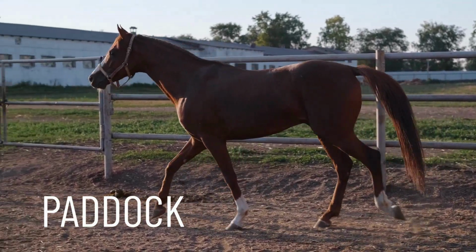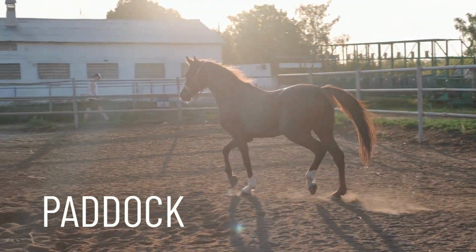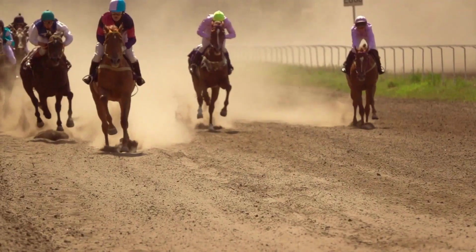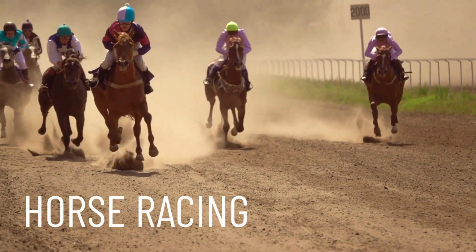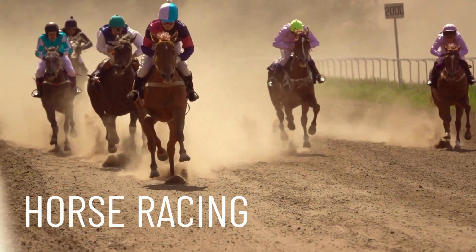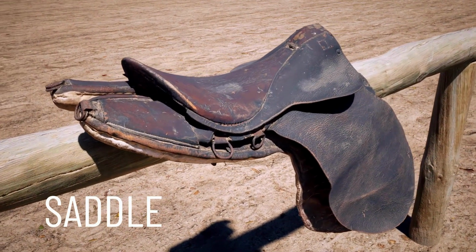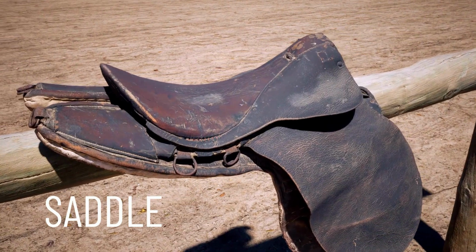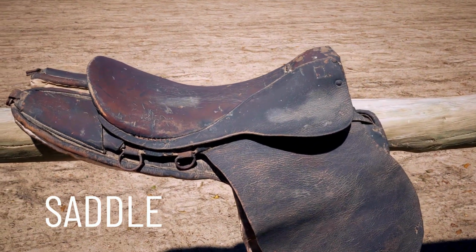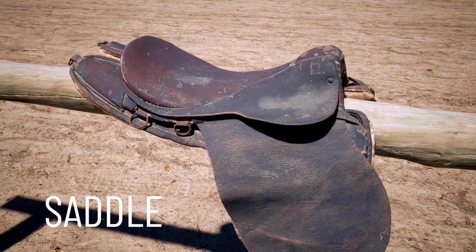Next up, we use the term paddock to describe a small enclosed area for a horse, generally where they are trained or kept for short periods. Another equestrian sport which is very popular is horse racing. And something you will see at every horse race is a saddle. A saddle is a seat fastened onto the back of a horse or other animal for riding. It is typically made of leather and raised at the front and rear.